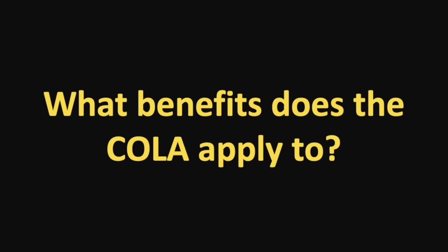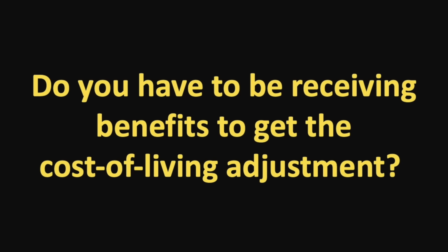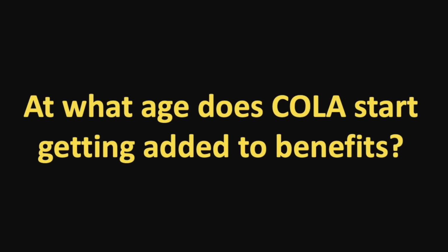Now, here are the questions that I'll be covering today. What benefit does the COLA apply to? Do you have to be receiving benefits to get the cost of living adjustment? At what age does the COLA start applying to Social Security benefits? So let's jump into the first one here.